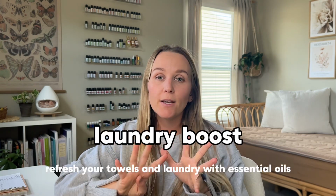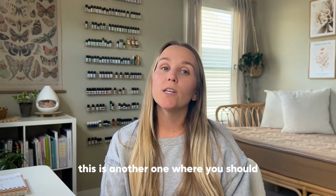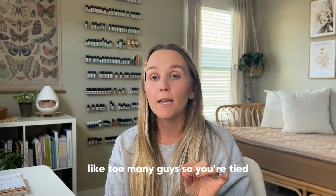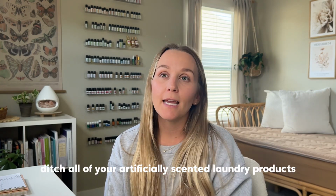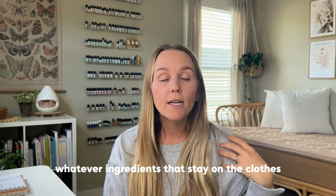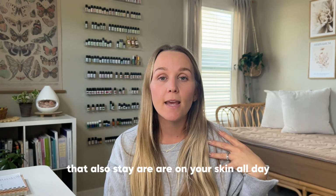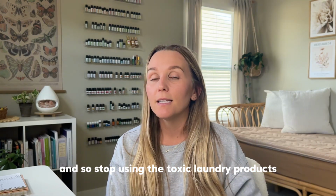Number 9 is refresh your towels and laundry with essential oils. This is another one where you should not be using toxic laundry products anymore. There are way too many good ones, like too many, guys. So ditch your Tide, ditch all of your artificially scented laundry products because that's clinging to your skin. They also have optical brighteners and other ingredients that stay on the clothes to make them look a certain way that also are on your skin all day. And so stop using the toxic laundry products.